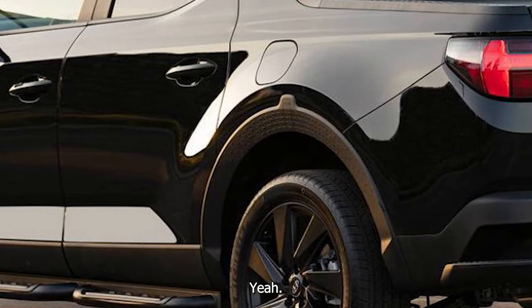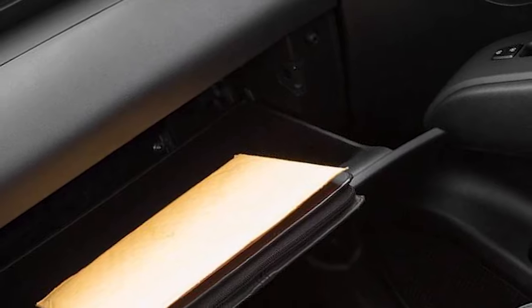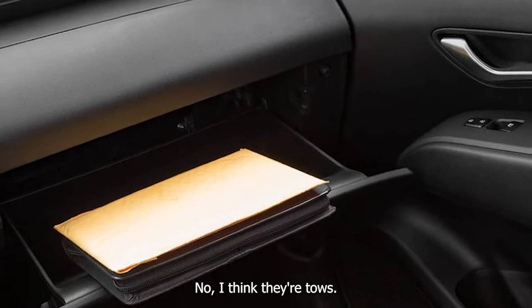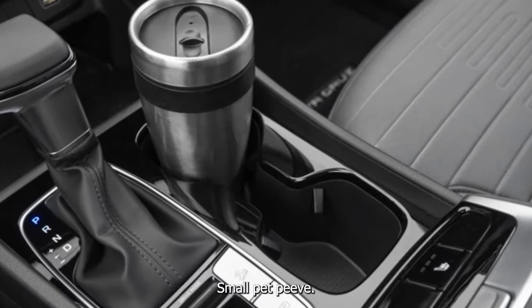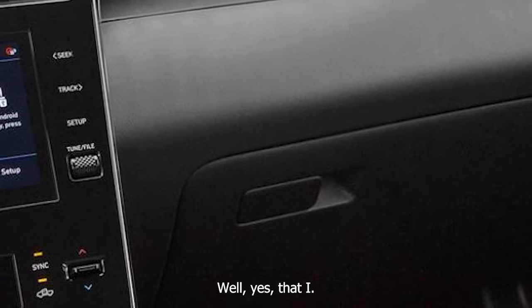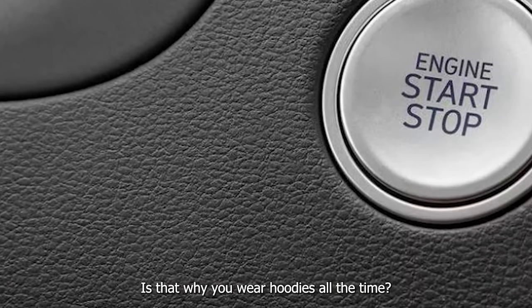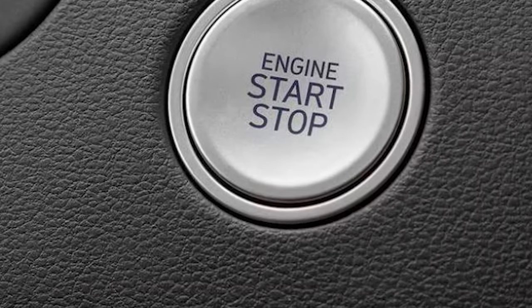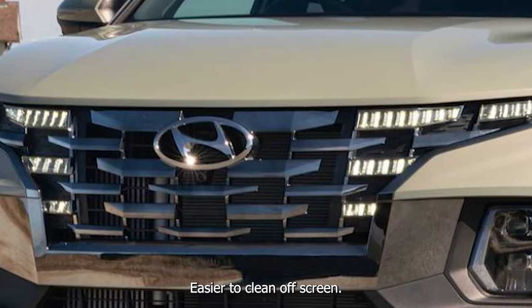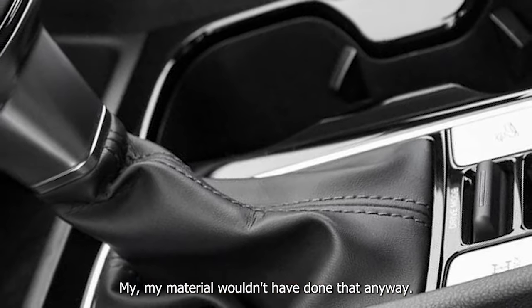Not a ton of sidewall on these giant wheels. Small pet peeve: I like all the dust on here. Is that why you wear hoodies all the time? Easier to clean off the screen. My material wouldn't have done that anyway.